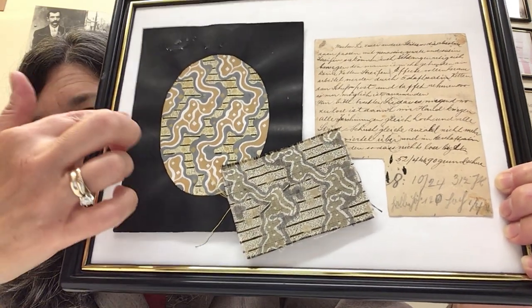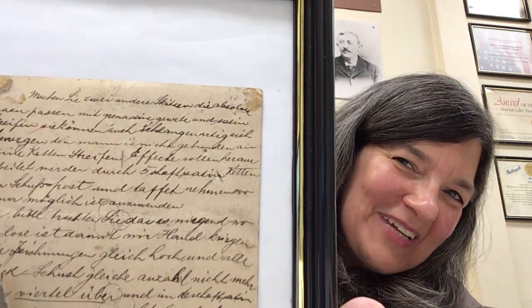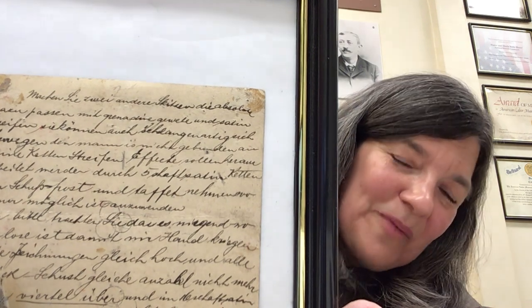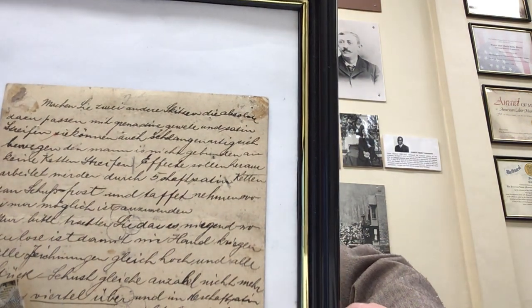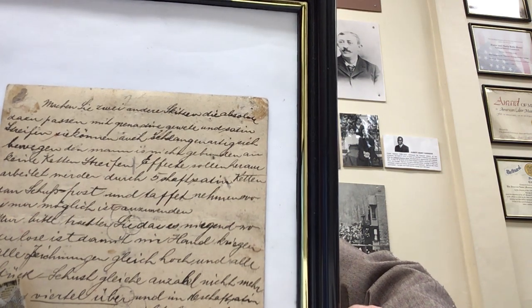On the back of the designs, the artist wrote instructions. Might be hard to read these. These are actually in German. This artist was a German immigrant. And what the artist is telling us, and the other factory workers, is how many threads are needed for this design? How many warp threads? They counted very small threads in order to figure out the designs.